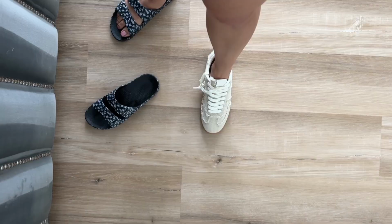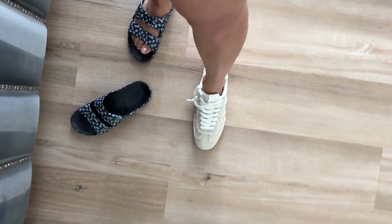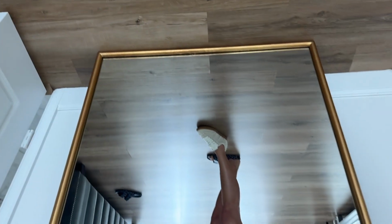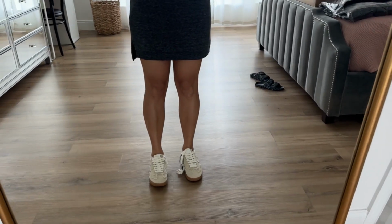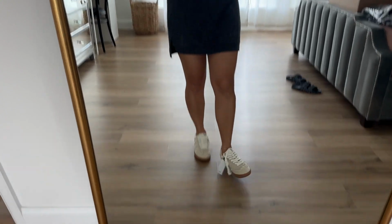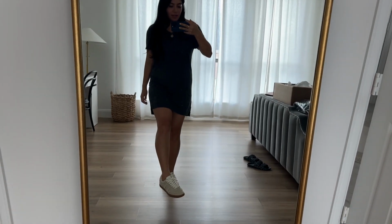So, they fit a little tight in the front. However, I'm wondering if they'll stretch since they're cloth. So I'm trying on both at the same time. And they fit fine. I think I'm going to end up keeping them. They won't be walking shoes or anything like that, but they're still cute.